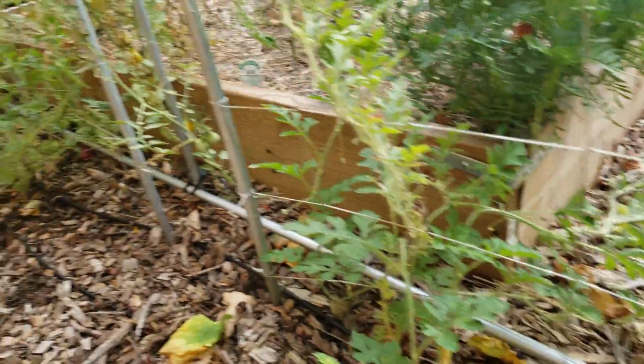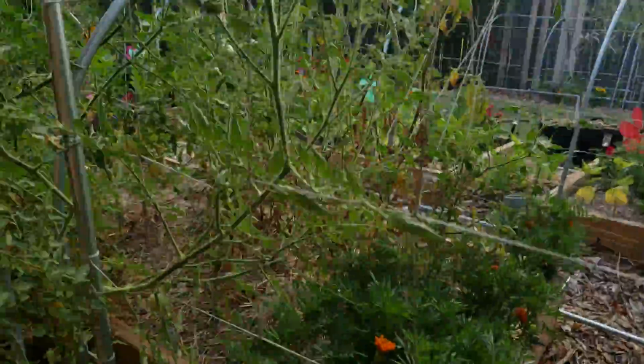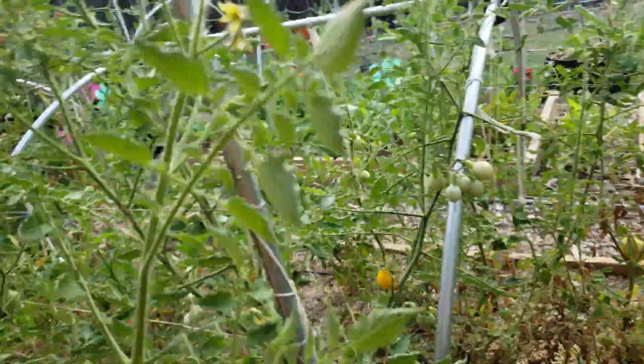But they've been small back here, and I think it's because they get shaded by the tomatoes and the beans. You can see that the beans create quite a bit of shade back here. I just wish I had beans. Now looking at the back, the tomatoes on this side are more of the cherry variety, and I've been definitely pulling a lot of them off.